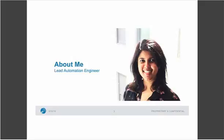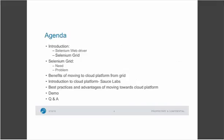So let's start with the webinar's agenda. To start with, I will give a little bit of introduction about Selenium WebDriver. That's what we are using here for automation. Then Selenium Grid. What are the needs and problems with Selenium Grid? The benefits of moving towards the cloud platform. I will be talking about Soft Labs because that's the cloud platform which I chose here at Emmi.